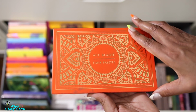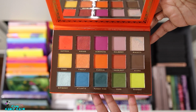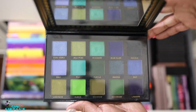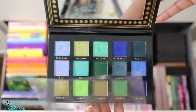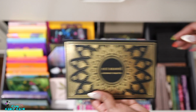Ace Beauté, one of my favorite indie brands. This is the Flare palette. They have such stunning shades. These are really great. I love this palette. But if we're talking Ace Beauté and my favorite, this is the Oceanic palette. This guy, it just gets it, okay? This is my favorite Ace Beauté palette. Oceanic, if you love blues and greens and teals, whoo, girl.